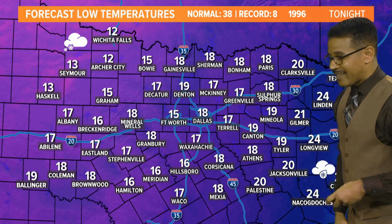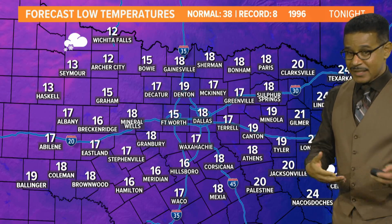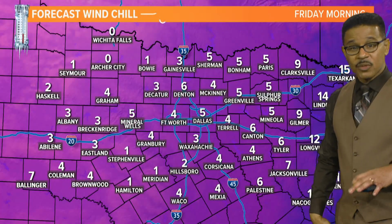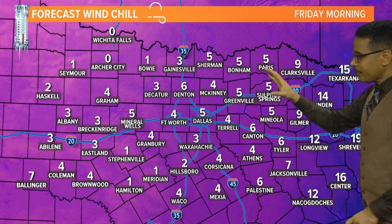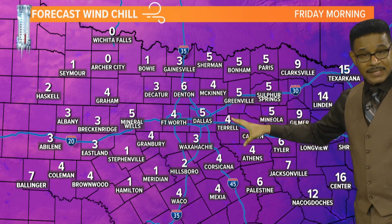Don't recommend you being out even for tomorrow morning, even though we might start to clear out a little bit more. Might even see that sun breaking out some for tomorrow, but temperatures will struggle to hit freezing. Check out Friday morning, the wind chills well down into the single digits, approaching 0 in some areas.